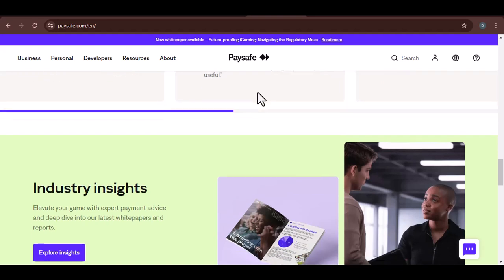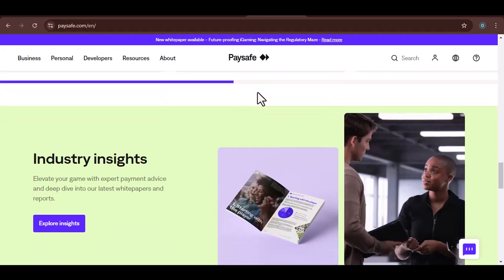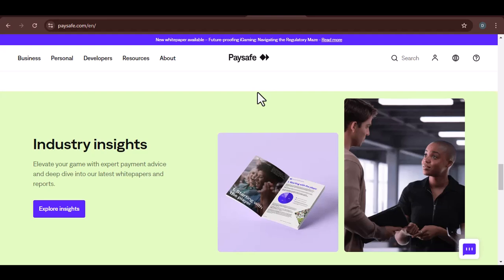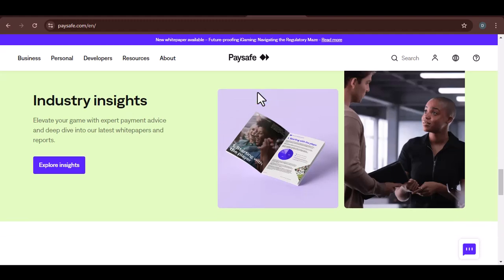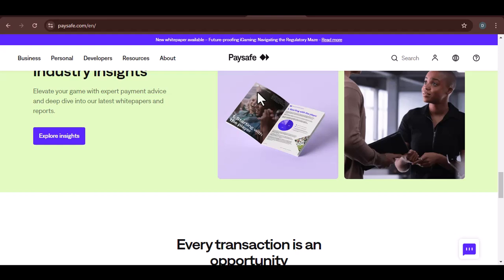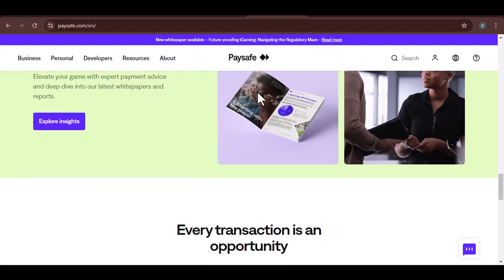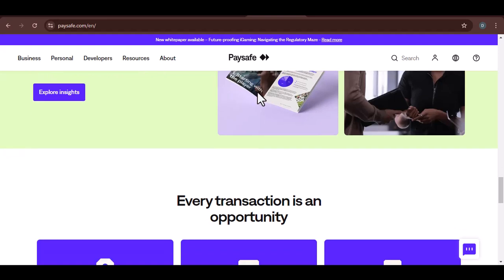Tips for faster withdrawals. Verify your account. As mentioned earlier, a verified Paysafe account is essential for faster withdrawals. Choose a fast withdrawal method. Consider using e-wallets or prepaid cards if possible. Contact Paysafe support. If you encounter any delays or have questions, don't hesitate to reach out to Paysafe's customer support.